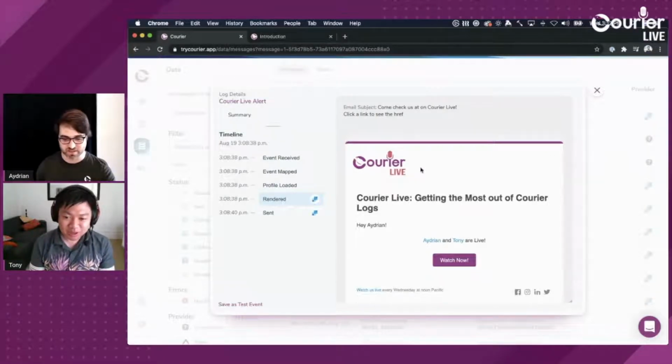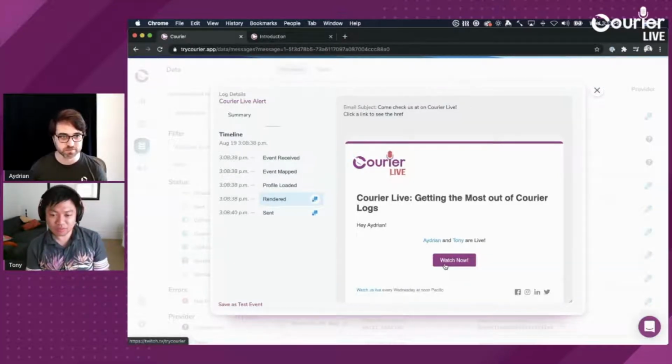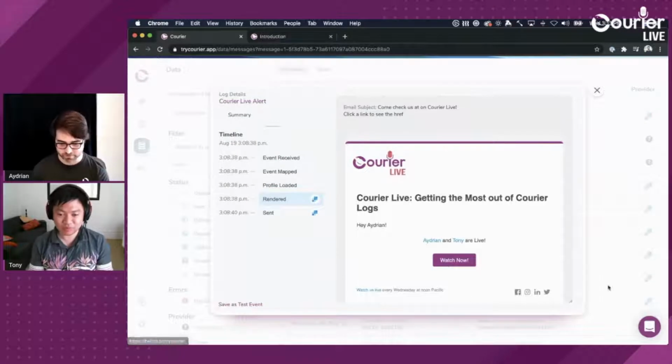And so we've got information, Courier Live with the title. You can see where I'm pulling in my given name from my profile, and then it's got information about Aydrian and Tony being live, and those are links to our Twitter accounts. And then we have a nice button that if you click it, it will take you to twitch.tv/trycourier. And I have everything nicely branded in a Courier Live brand. So that's really cool.